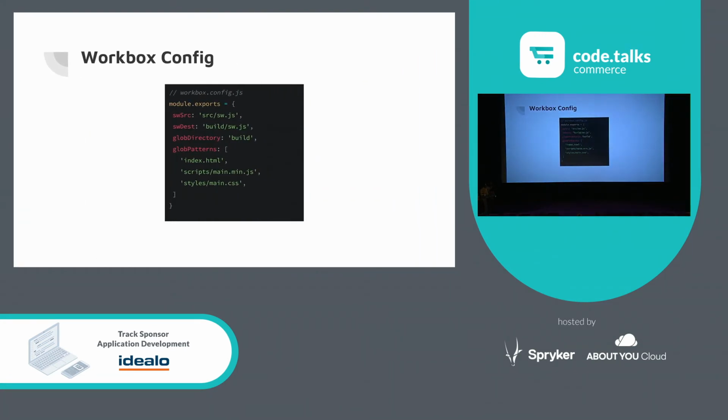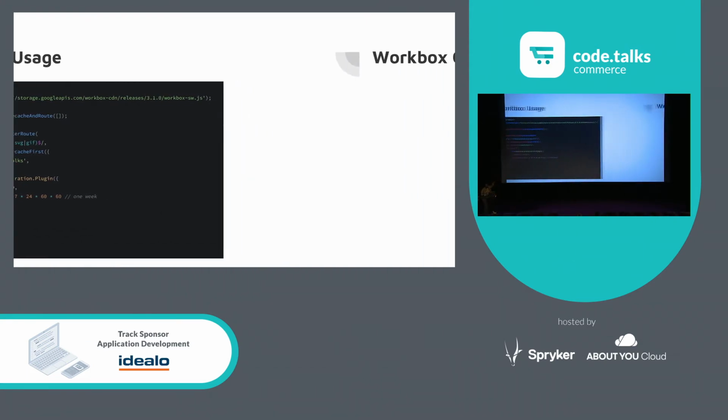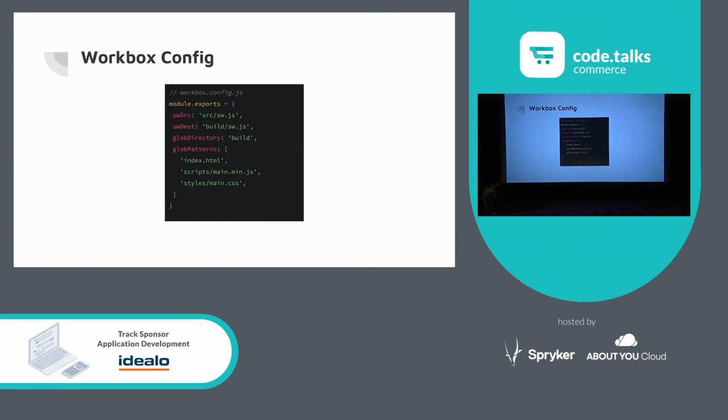This is if we want to use Workbox with our configuration. For example, we could use it with Gulp. We could use it with Webpack. We don't have to specify some values into the array. So if we bundle it with Webpack, what we're saying is, Workbox, go into the source, serviceworker.js, and put it into the destination of build. This is where our build folder is. I want you to cache all of these for me. This is going to be our application shell.